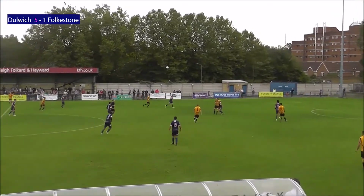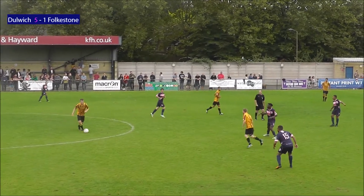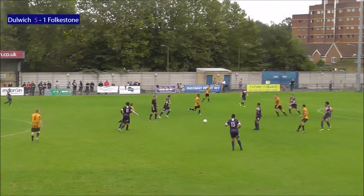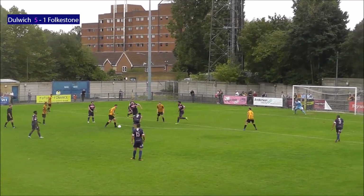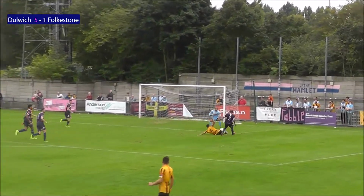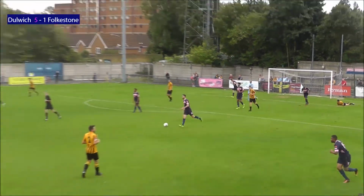His friend sends it forward. Taylor well knocked down. So his goal seems a long time ago now. Folkestone were leading in the early stages. Taylor flicks it on. Blanks lines up the shot. Taylor might fancy a go from this sort of range, slips it through. Here's O'Connor, saved by the legs of Edwards again. He's had a good afternoon, the Dulwich goalkeeper.